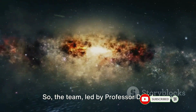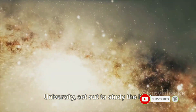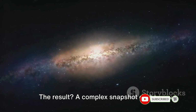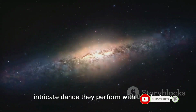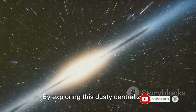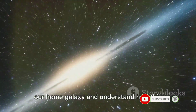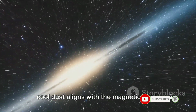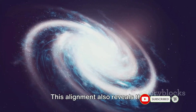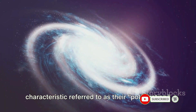So the team, led by Professor David Chuss, a physicist at Villanova University, set out to study the light emitted from these cool dust grains. The result? A complex snapshot of the Milky Way's magnetic fields and the intricate dance they perform with the dust at the heart of our galaxy. By exploring this dusty central zone, they've begun to unravel the mysteries of our home galaxy and understand how this cool dust aligns with the magnetic fields at the heart of the Milky Way. This alignment also reveals the orientation of these magnetic fields, a characteristic referred to as their polarization.